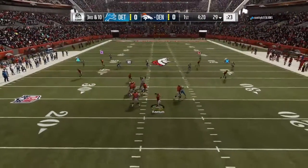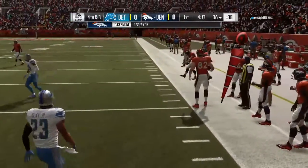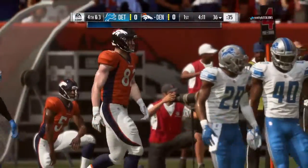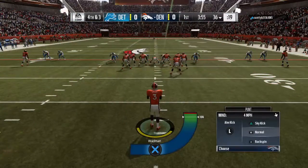Throwing is Keenum on 3rd down. And that's complete to the tight end, Hireman. They get 7 there, but it brings up 4th. There's an example of good situational football being played by a defense. They understood what the 3rd down play was, the down and distance, and made sure that they didn't get anywhere near that, bringing up 4th down.